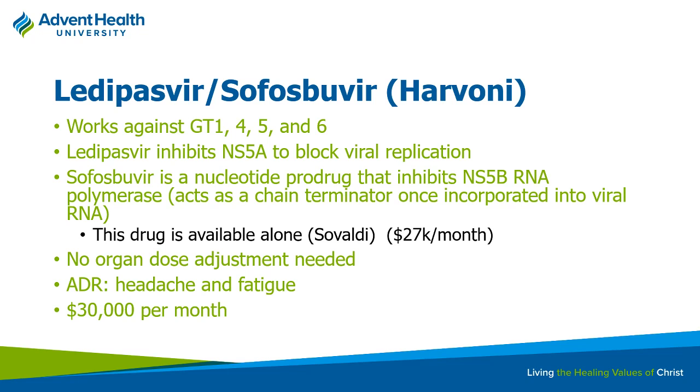You actually have a combination drug here called ledipasvir and sofosbuvir. This one, again, has pretty wide-ranging activity against genotypes 1, 4, 5, and 6. Here you're finding some synergism between mechanisms where the ledipasvir works on the NS5A, just like the daclatasvir we saw in the last slide. And then sofosbuvir is working as a nucleotide prodrug that will prevent another protein, the NS5B RNA polymerase. So it's directly inhibiting the polymerase, preventing that new RNA from being formed there.